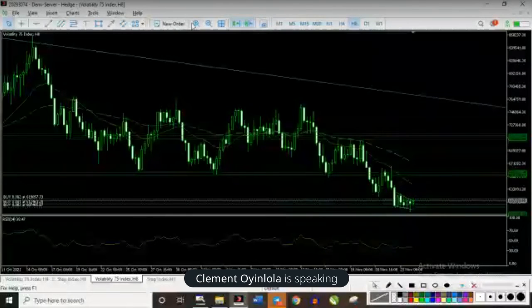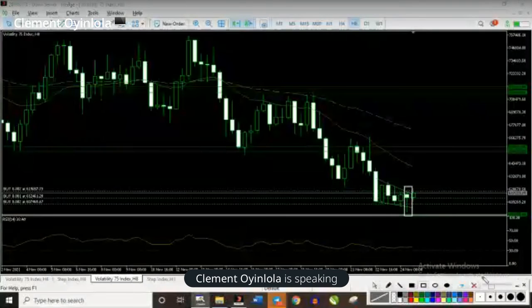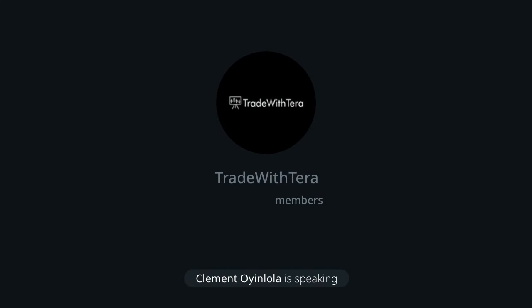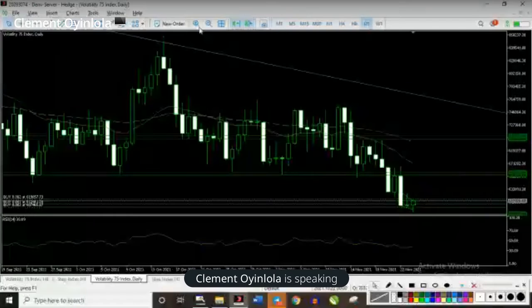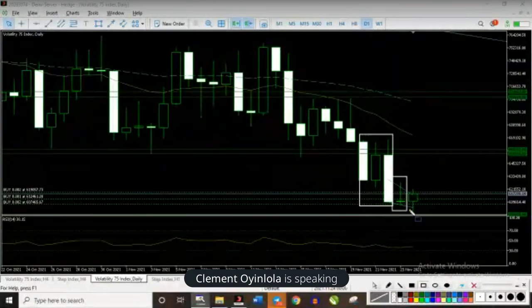Now look at the 8 hour chart. You see this spike. You can see that bearish rejection candle right there. So it's a strong one. Let me show you something else on the daily chart for you to know that I'm not expecting this to sell. Now look at the daily chart. You can see this bearish candle right here, and the next candle that formed after.